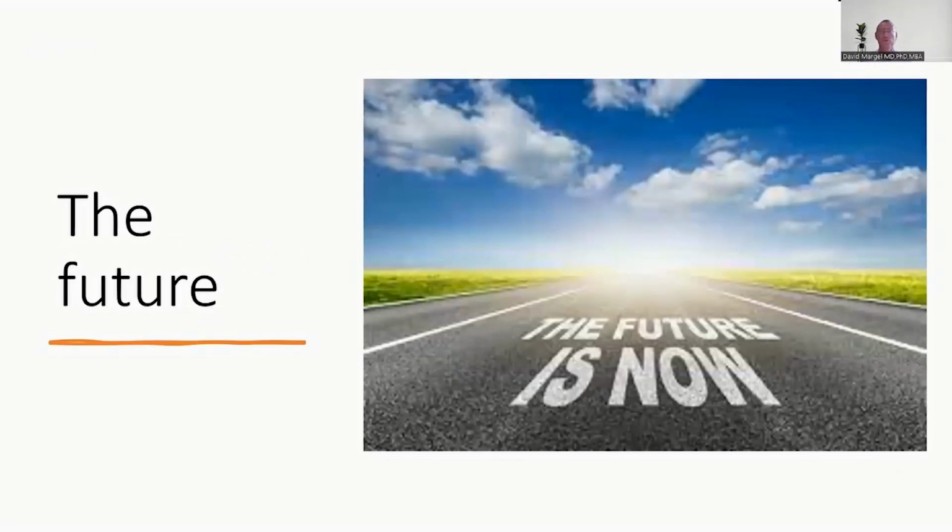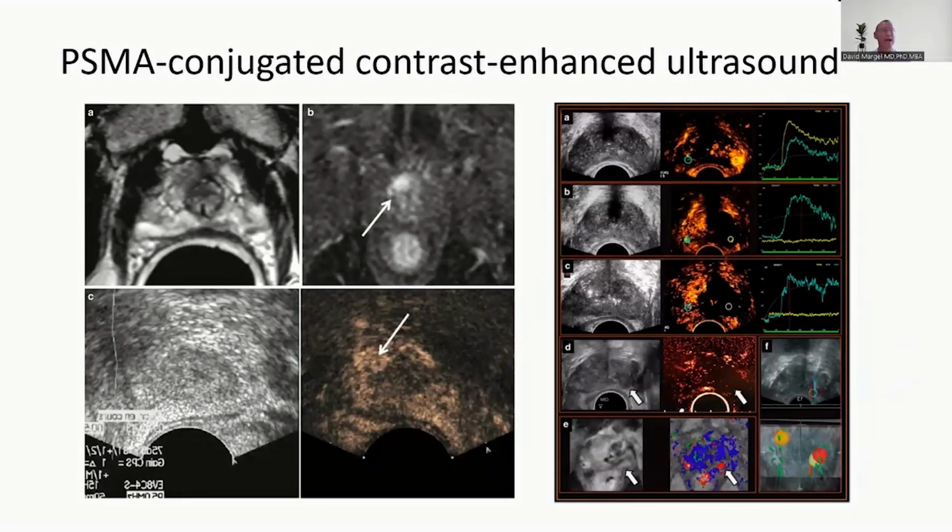What can be the future of PSMA hybrid imaging? We are now looking in my lab at conjugating PSMA to contrast-enhanced ultrasound and actually helping us direct biopsies in real time. The PSMA will be used as a targeting agent, and the ultrasound will help us inform the fusion biopsies in real time. We are now hopefully going to start a phase 1 study of this, and hopefully we'll have something to report by next year.